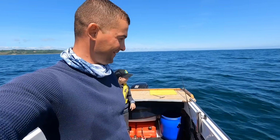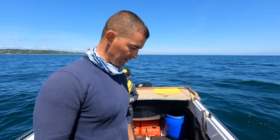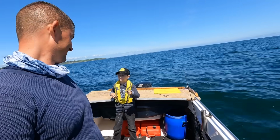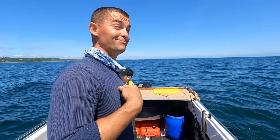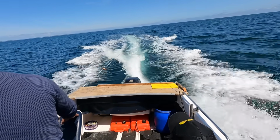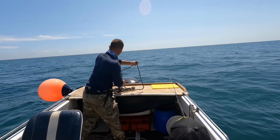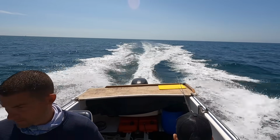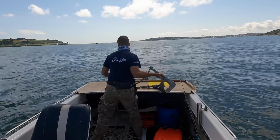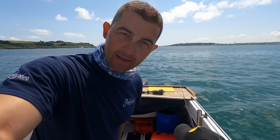Let's get the anchor up. It was literally like the last scrap of bait. James had just said, oh, I'm a bit tired, I'll fish that one. That counts as mine. It counts as ours. All right, it counts as ours. Get ourselves swung back and we'll get the bait out.